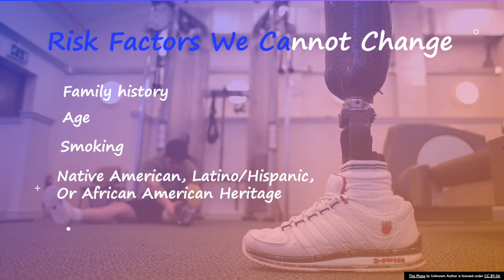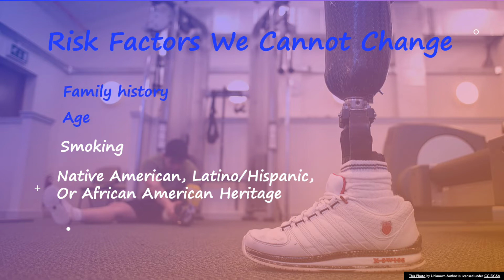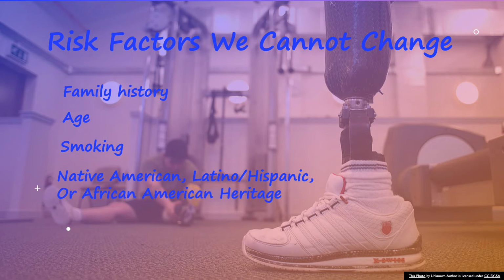Here are some of the risk factors that we cannot change. Having a family history, age, usually older adults, smoking, and Native American, Latino, Hispanic, or African American heritage.